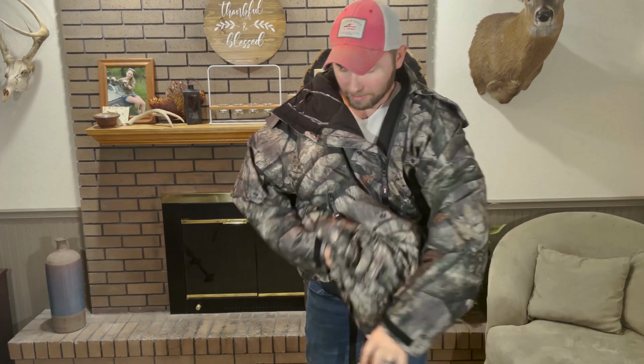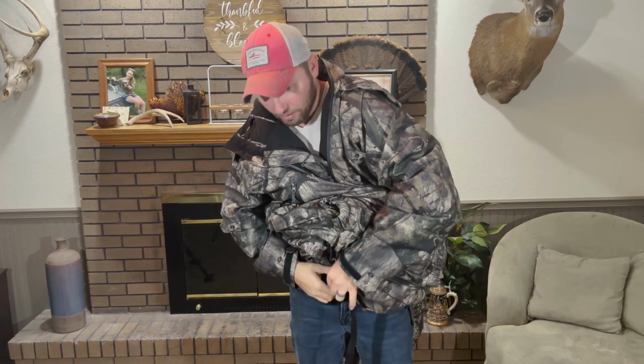All right, so how you completely get in this thing, we'll say you've worn it in Parka Mode, you got to your tree stand or your blind or whatever, or you climbed up in your tree, you're up in your stand, and you're ready to drop it down to your waist. So you undo this little clasp here, and then you just drop it down.